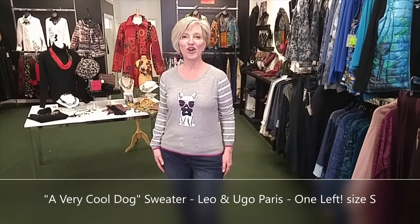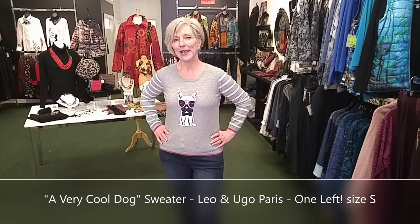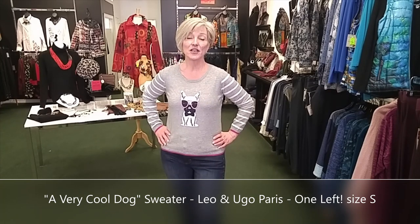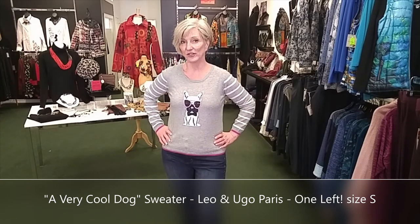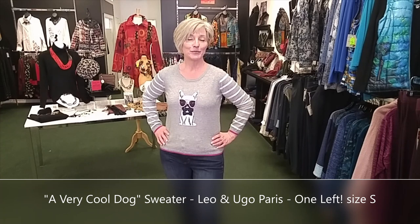This sweater I call a very cool dog. It's a French bulldog wearing sunglasses, but I think I'm going to have to rename it, because recently, Lady Gaga's French bulldogs were stolen from her. So I think we should attribute this to Gaga's pooch.